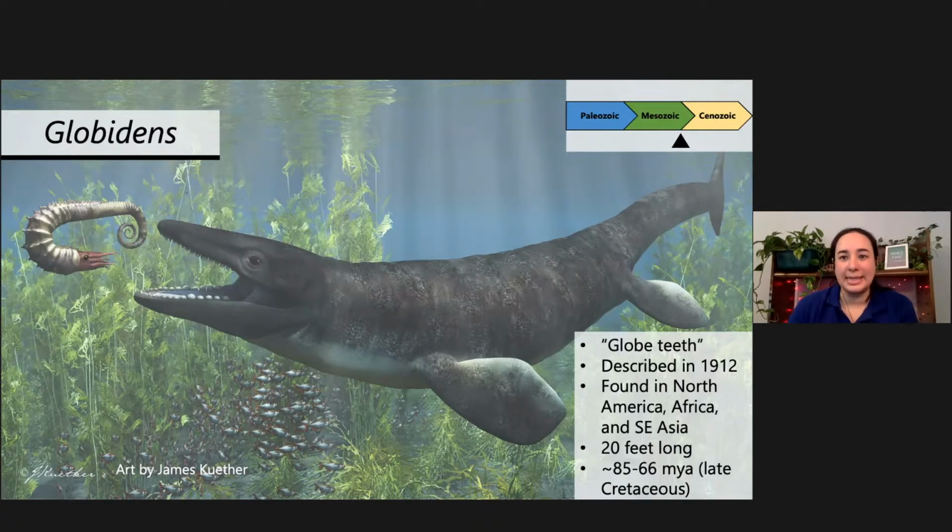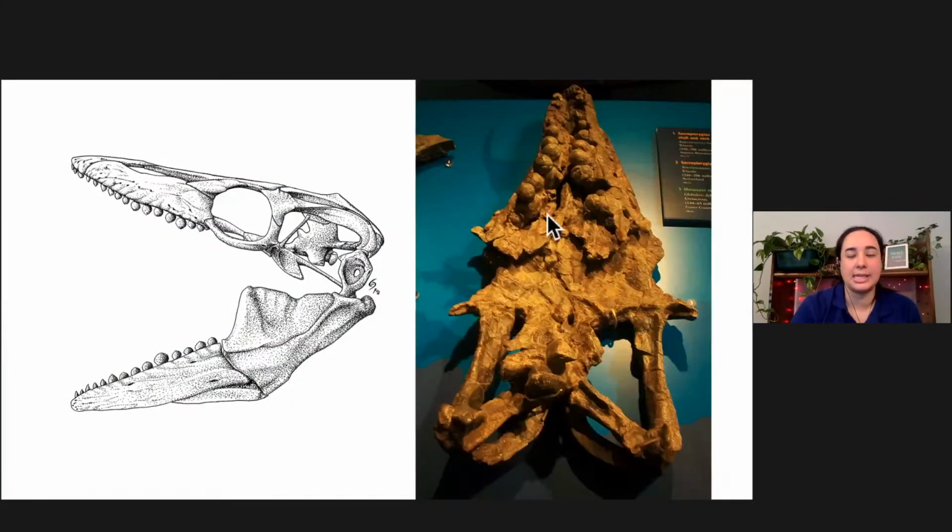And so with Globidens, it was found almost everywhere around the world, North America, Africa, Southeast Asia, kind of in the northern hemisphere of things. And it was about 20 feet long, so a little bit less than a school bus, about half the size of a school bus. And it was living in the late Cretaceous, kind of when Tyrannosaurus rex and Triceratops and things were alive. And I wanted to show the picture of the teeth so you can see. Here's the fossil of the teeth, and if you look, you can see these little bubbles up near the top here that were the teeth of this mosasaur.